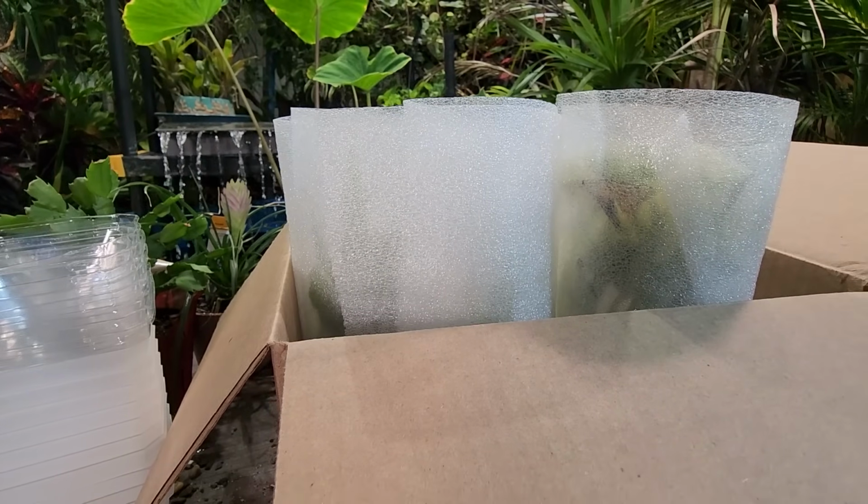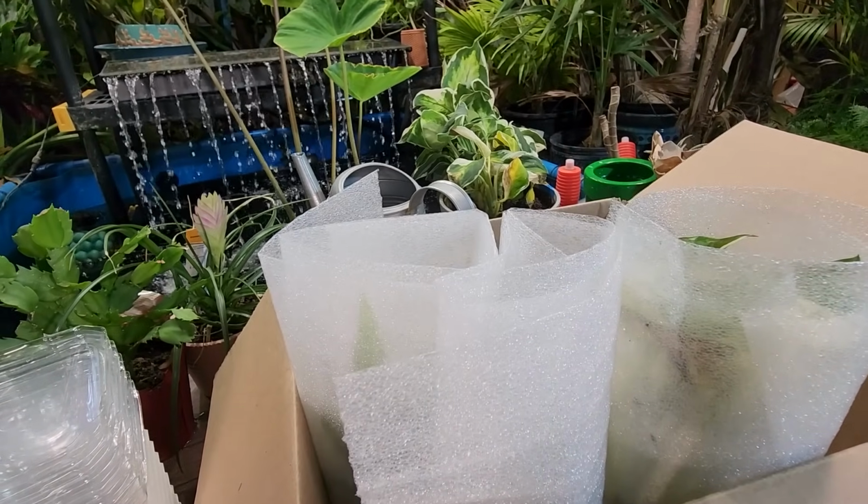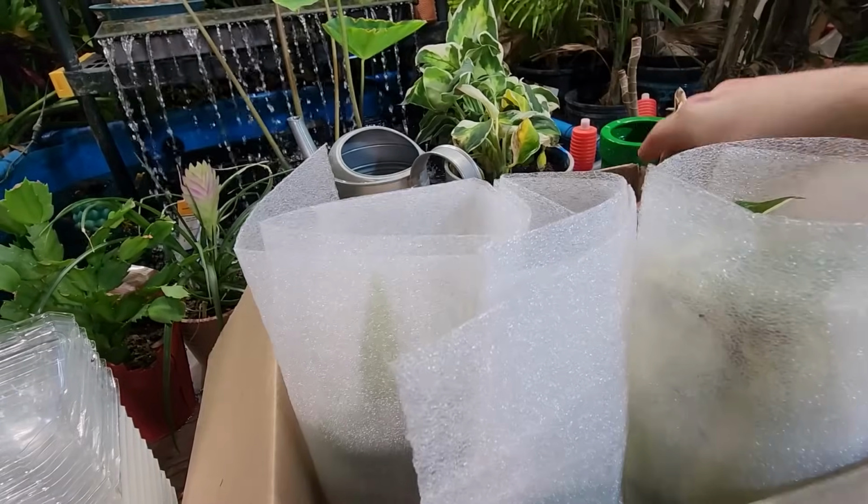I did have to open the box without y'all. I'm so sorry, but it's cold outside. And it was sitting on the front porch and I wanted to get it popped open as quickly as possible. So, I mean, you're not missing anything. Here's what the inside of the box looks like.